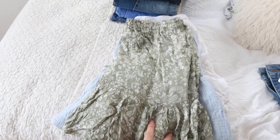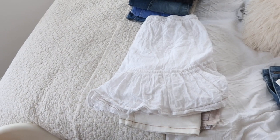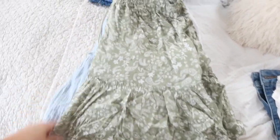So they're for summer ideally, but then maybe I'll put that little white skirt with biker boots, you know what I mean? If it's not a super hot day but you can get away with wearing a skirt, then I might pair them with biker boots or something like that. So I don't want to put them into storage just yet because we still are having some hot days in Melbourne.